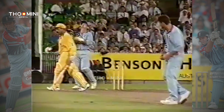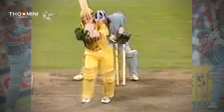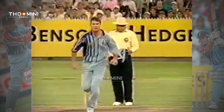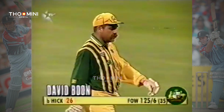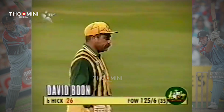Well, they really have done well here in the middle of this innings, England. They gave away a few runs earlier on. But that's a turn back through the gate. Might just have been a hint of inside edge, but the ball certainly turned in the first place. David Boone is gone for 26. Australia are 125 for 6.